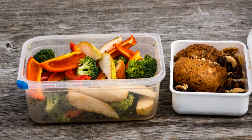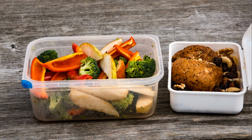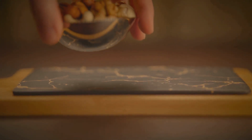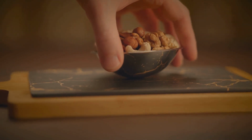And while you're at it, why not pack some healthy snacks to keep you satisfied throughout the day? It's a simple way to stay on track. A handful of nuts, some carrot sticks, or a protein bar can work wonders in preventing those hunger calls that lead to bad decisions. Keep them handy.